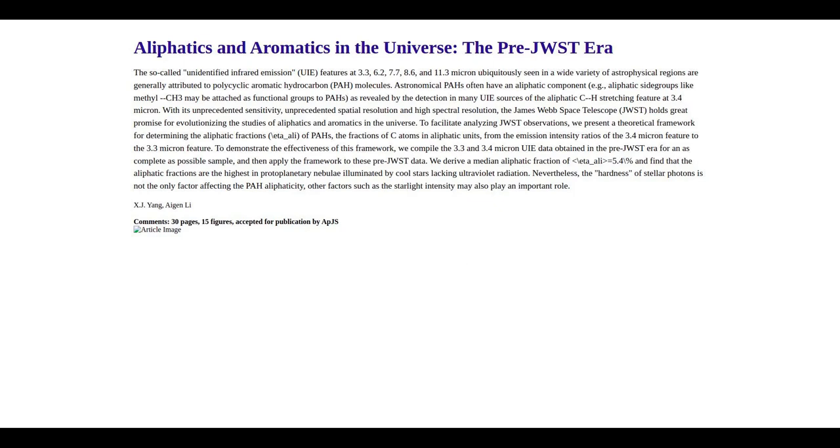To facilitate analyzing JWST observations, we present a theoretical framework for determining the aliphatic fractions of PAHs, the fractions of C atoms in aliphatic units, from the emission intensity ratios of the 3.4 micron feature to the 3.3 micron feature. To demonstrate the effectiveness of this framework, we compile the 3.3 and 3.4 micron UIE data obtained in the pre-JWST era for an as complete as possible sample, and then apply the framework to these pre-JWST data. We derive a median aliphatic fraction of <η_ali> ≥ 5.4% and find that the aliphatic fractions are the highest in protoplanetary nebulae illuminated by cool stars lacking ultraviolet radiation. Nevertheless, the hardness of stellar photons is not the only factor affecting the PAH aliphaticity. Other factors, such as the starlight intensity, may also play an important role.